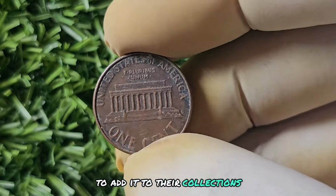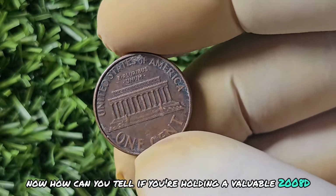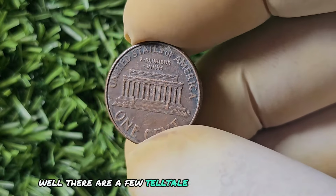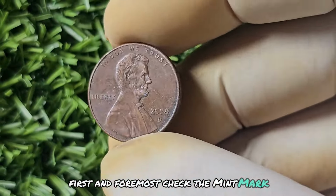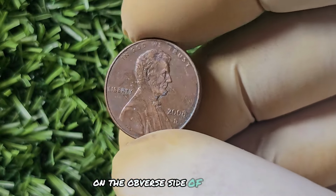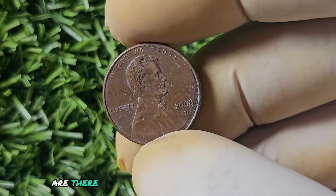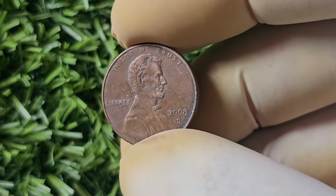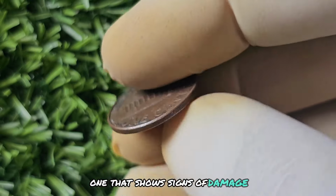to their collections. Now, how can you tell if you're holding a valuable 2008D Mint Mark Lincoln penny in your hands? Well, there are a few telltale signs to look out for. First and foremost, check the mint mark. The D mint mark should be located below the date on the obverse side of the coin. Next, examine the condition of the coin. Are there any scratches, dents, or discolorations? A coin in excellent condition will fetch a higher price than one that shows signs of damage.